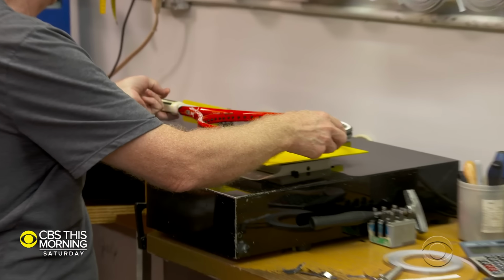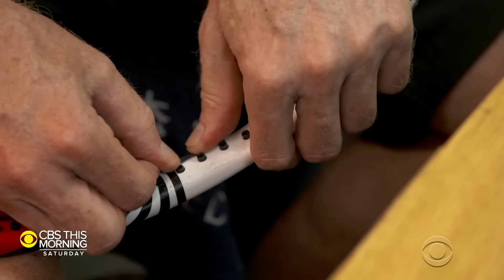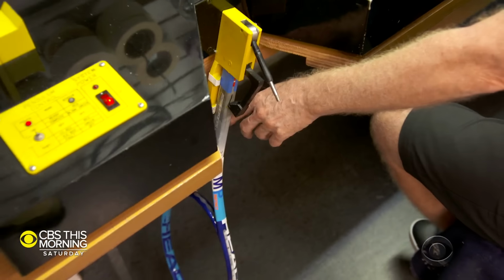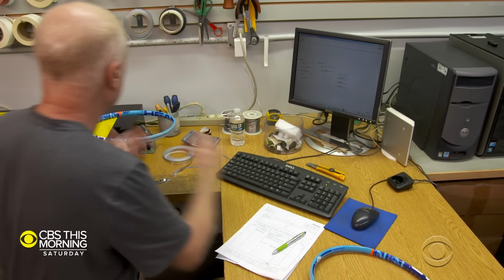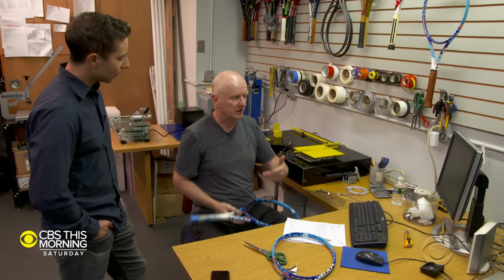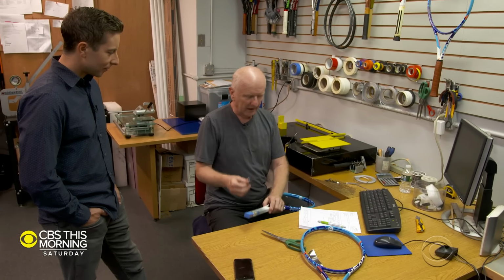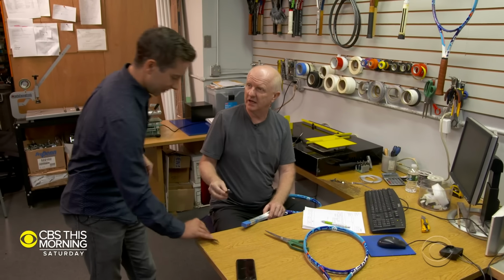But this level of customization presents another challenge. Each one has to be handmade. All tennis rackets come out from the molds looking like this. Out of the factory, as this machine reveals, no two are exactly the same. So it's telling me to add 9.1 grams at this part of the handle. Well, this is actually a lot of weight. 9 grams on a tennis racket is a lot of weight. It feels like nothing. No, that's a lot of weight.